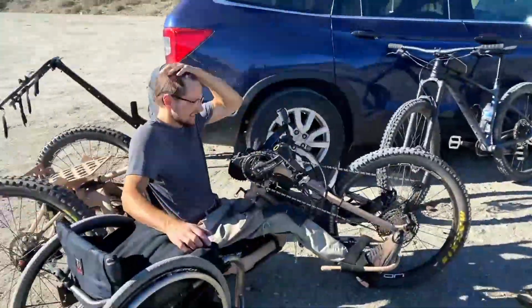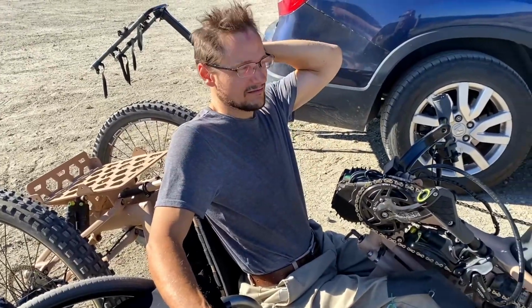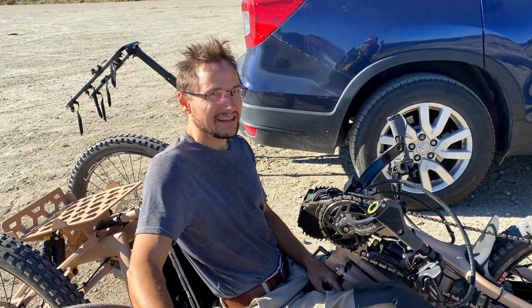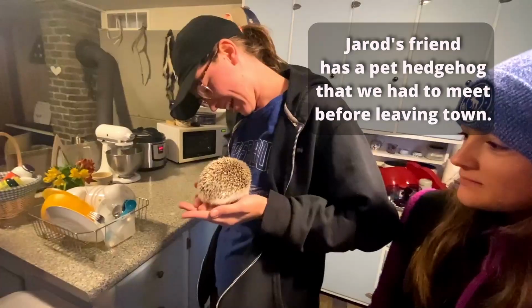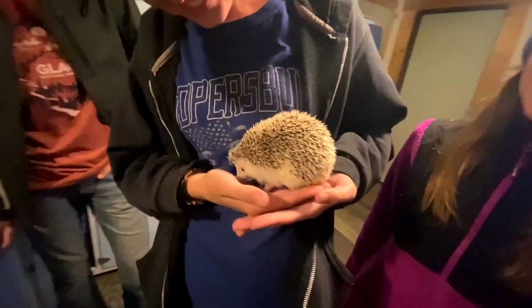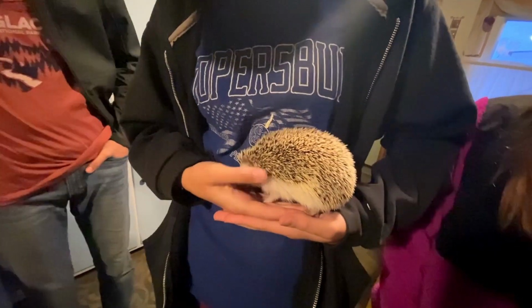So how'd it go? It was good. Once we got past the initial climb, we almost didn't get past that though because it was steep, rocky, and really loose sand. And this thing, since it's front wheel drive, it doesn't do well in that. There was a lot of rocks though, but it was fun. Are you licking? Licking you. If she thinks you taste good, she might. Oh, she's so cute.